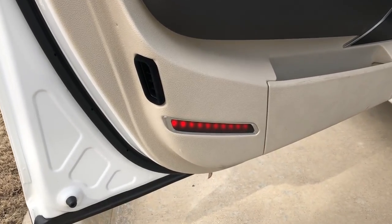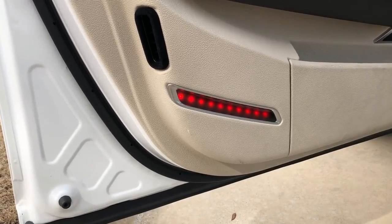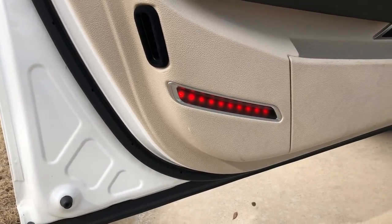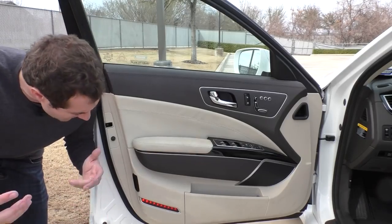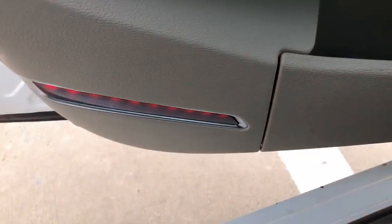Now, the weird thing about these LEDs is it's this sort of little strip of LED dots that look like they came out of a nightclub or maybe an open sign outside of a Thai restaurant. They're so weird. Now, when you close the door, the LEDs turn off. When you open them, they turn back on.